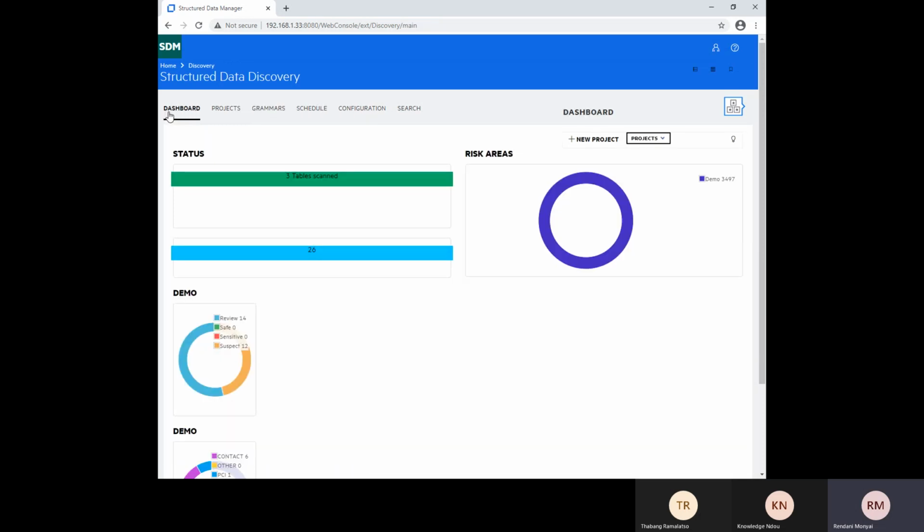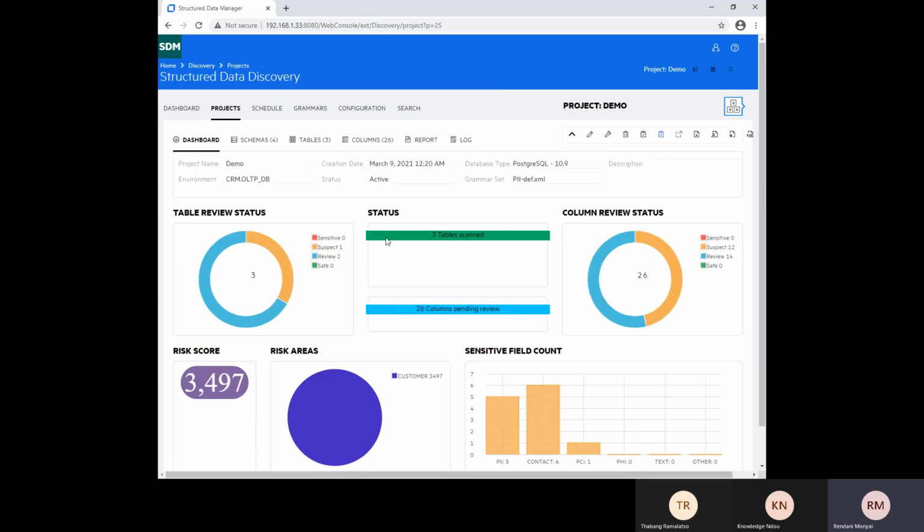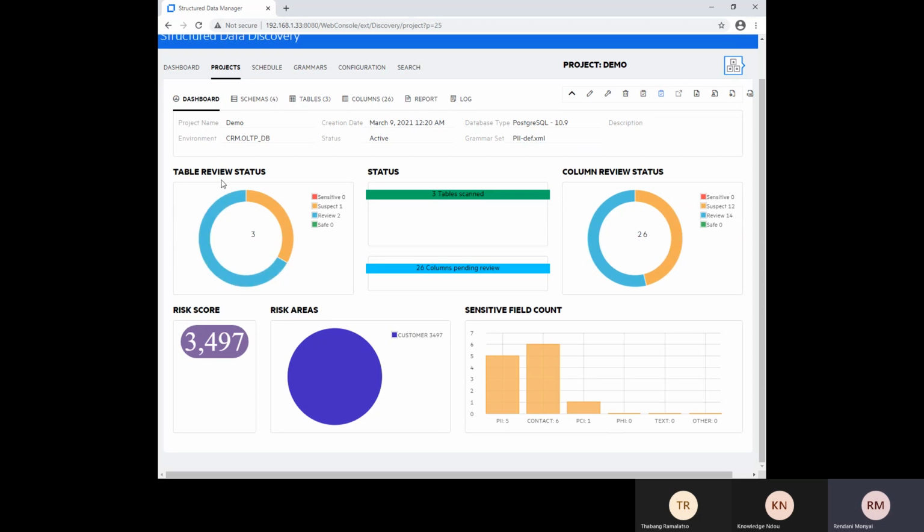This is what happens. So now that our table is busy scanning, we'll go back to the dashboard and talk about the dashboard. Let's go to our project, the project that we created, and try to analyze what's happening here. Under table review status and column review status, we've got sensitive, suspect, review, and safe. And here, as we can see, we've got 12 suspect, 14 review, safe, and 0 sensitive.